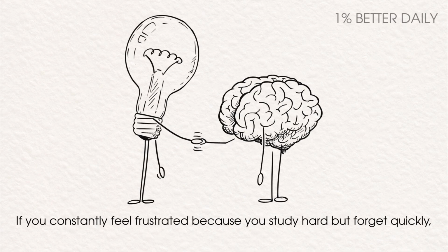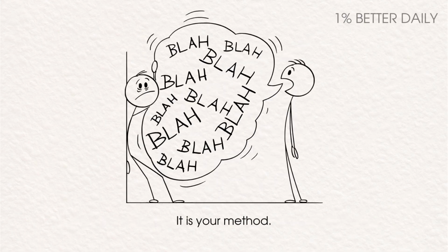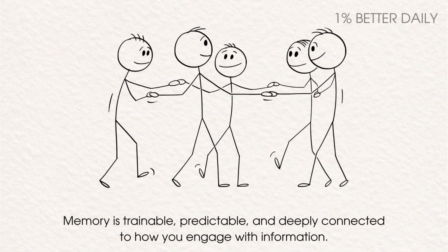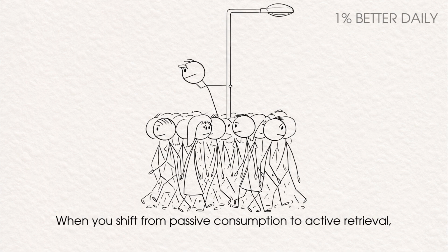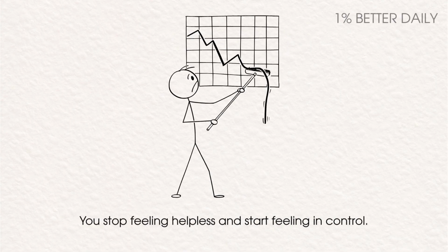If you constantly feel frustrated because you study hard but forget quickly, understand this: the problem is rarely your intelligence. It is your method. Memory is trainable, predictable, and deeply connected to how you engage with information. When you shift from passive consumption to active retrieval, from cramming to spacing, from distraction to deep focus, everything changes. You stop feeling helpless and start feeling in control.